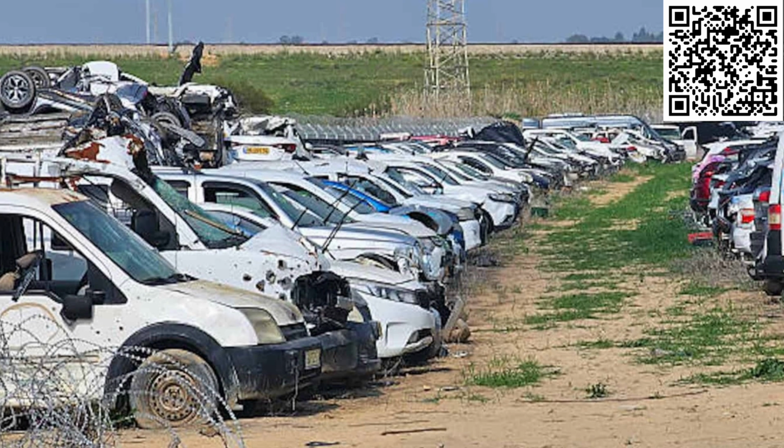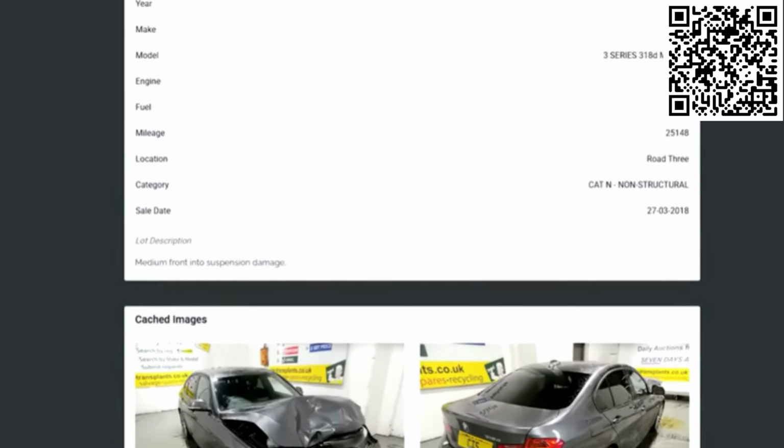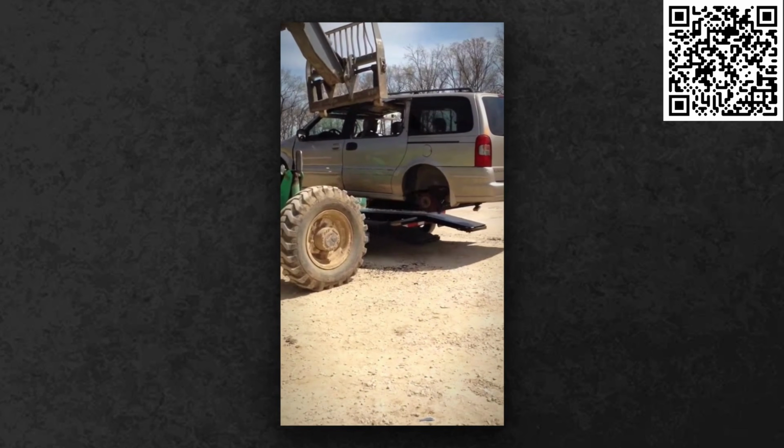$200, $300, sometimes $400 for vans that would cost $2,000 or $3,000 on Craigslist if they had clean titles and a fresh detail. Some tow yard owners will even let you walk through their entire back lot and point at what you want. It feels like shopping at an outdoor flea market, except the merchandise weighs 3,000 pounds and has an engine.